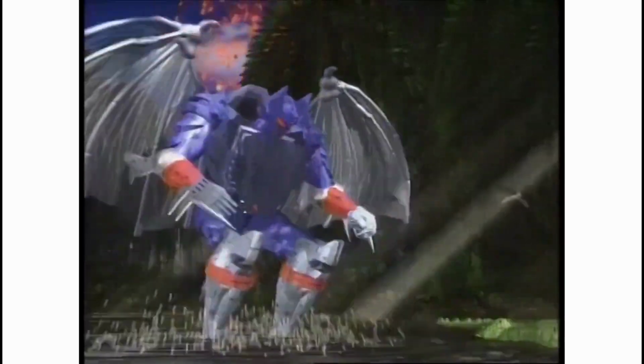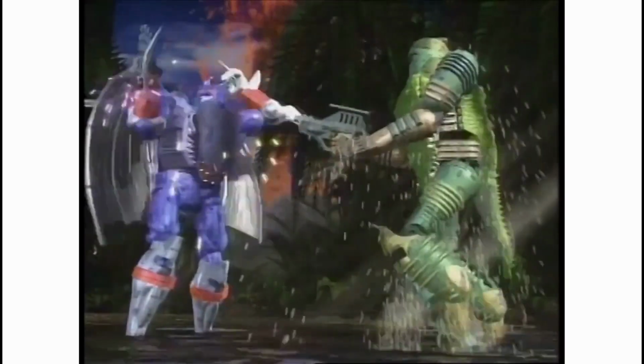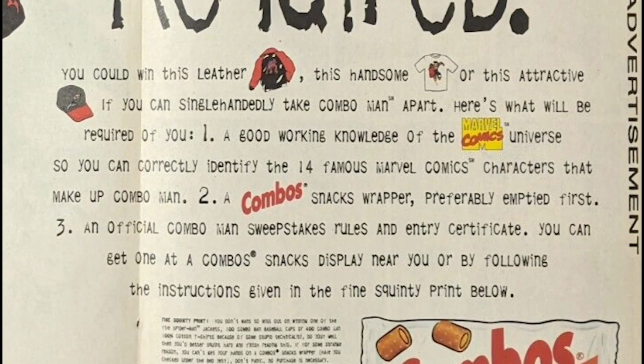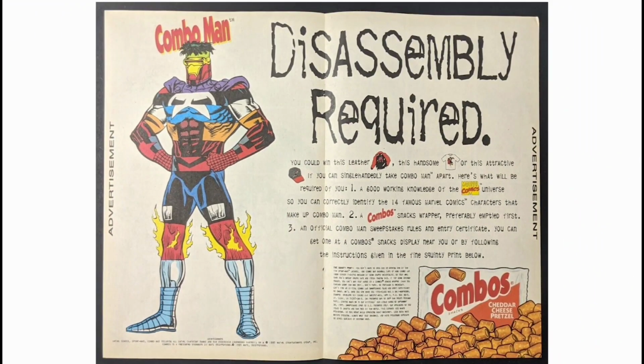Now we skip through the decades to 1996. This is the year that Beast Wars came out. In a few spare ads in Marvel Comics, we get this little brain teaser courtesy of Combos Snack Foods. Combo Man, can you spot all 14 superheroes that have been merged into this horrible affront to fashion?